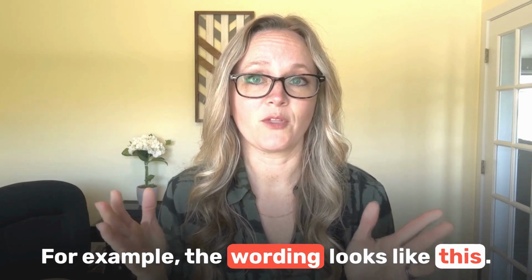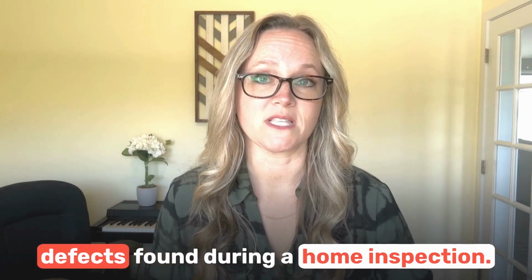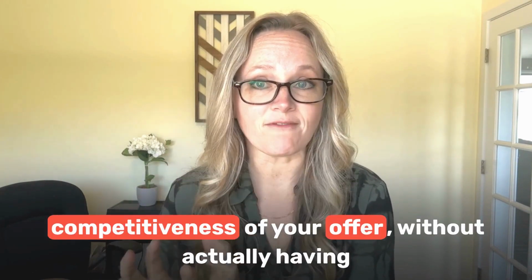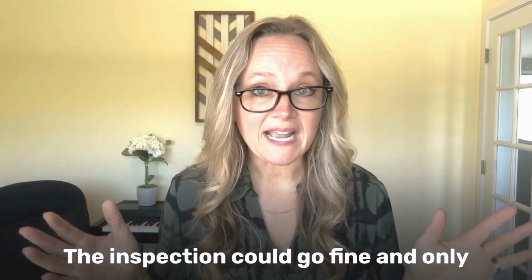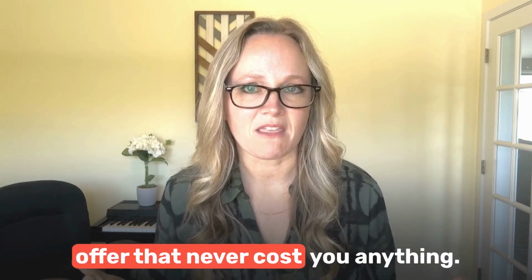For example, the wording looks like this: buyer to waive the first $5,000 of defects found during a home inspection. The amount, of course, is up to you, but this is a way to increase the competitiveness of your offer without actually having to pay anything like raising the price. The inspection could go fine and only have very minor issues, and then you're effectively able to make a stronger offer that never costs you anything.